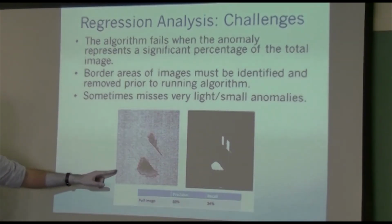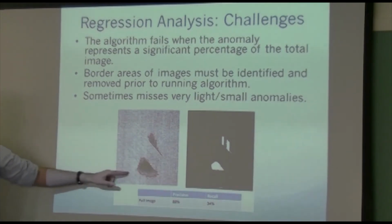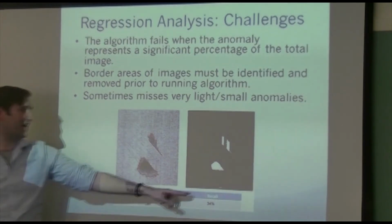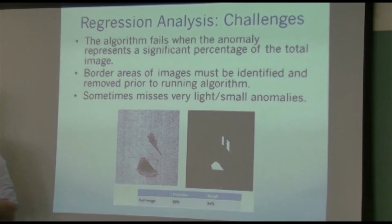And you can see, through here, about 40% of it is actually going to be made up of these anomalous pixels. And so it's going to have a hard time finding those because it's not really an anomaly anymore. There actually are some techniques that can allow us to do that, that we're going to explore in the future to do a better job on those. But the good news is those don't really matter because when it's that badly damaged, they don't even really look at the CT, right? They can just look at the sample and say, this one's broken. And sometimes we're missing very small or very light anomalies.